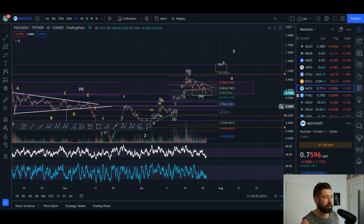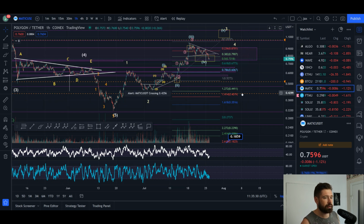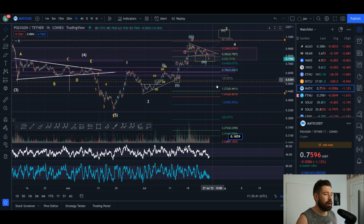Personally, I don't think it's a likely scenario. I still think Bitcoin's going to come down to 11 to 13K, as I've been mentioning. And if that does happen, Matic could easily come down and break this low, which would be good for me. I'd definitely be looking at DCA. Even if we start to see some significant pullback here, I will be looking to add to my deep DCA position for my long-term hold for Matic.